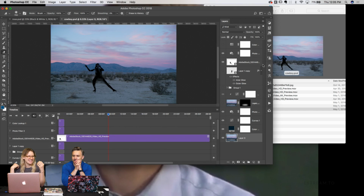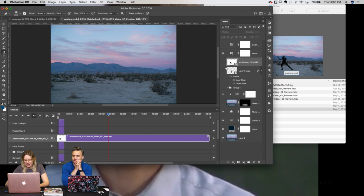I don't know how I want to finish it yet, but I really liked where we went. If I just turn on my layers really quickly, get out of here.